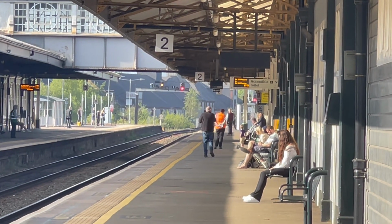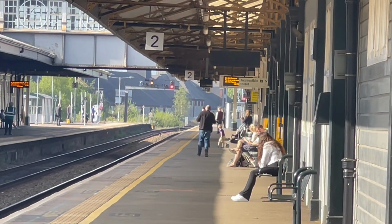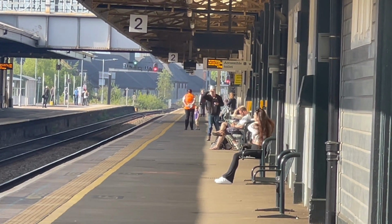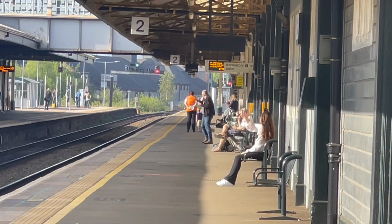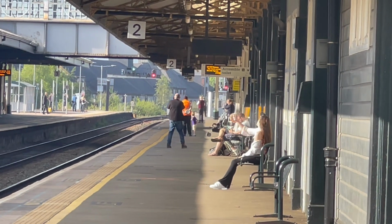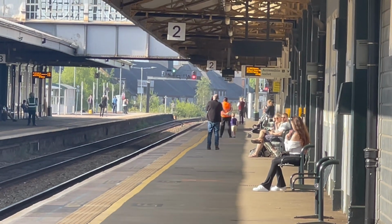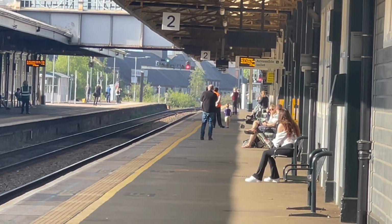Passing through now, it's a vintage steam loco on service from Birmingham, well, from Bristol technically, but it doesn't stop. Okay, we've got some more time now. Service from Birmingham Moor Street, I believe it was Moor Street.